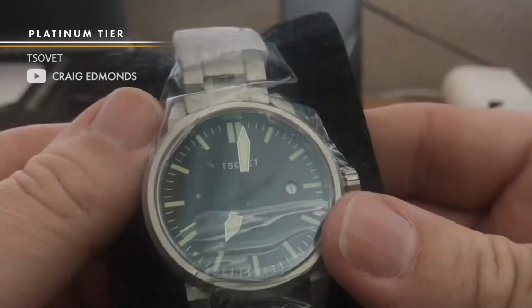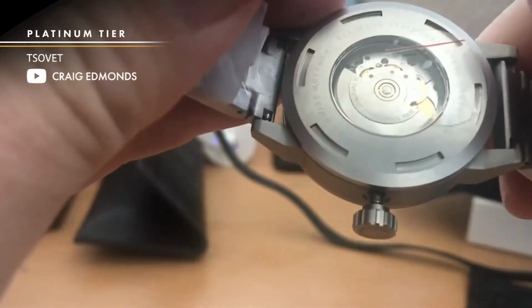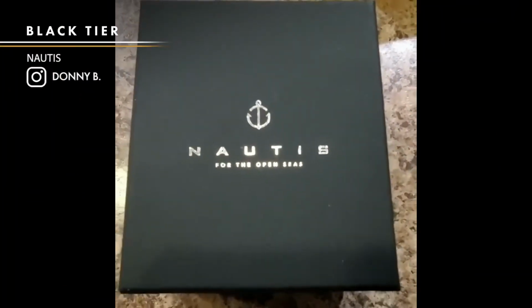The hand seems to be, as you can see, automatic, which is pretty cool. It's got a nice engraving on the side here. The clasp is pretty nice, so this looks pretty cool. This is a notice watch.